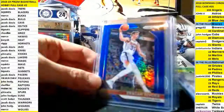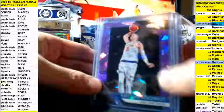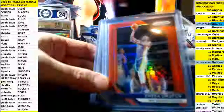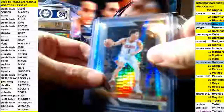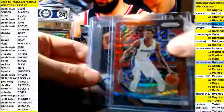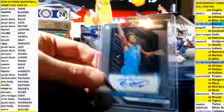Spellman. Musa. Nice KG. Evans. Porzingis. Beautiful Porzingis. Lonnie Walker Prizm. Sexton. Nice Miles Bridges. Okafor. Kyle Kuzma. Kuzma again, LeBron James color, Devin Booker. Nice Stephon Marbury, that's banging. Let me see Stephon. Hutchinson, Gary Trent Jr., Lopez out of 49, and Graham.